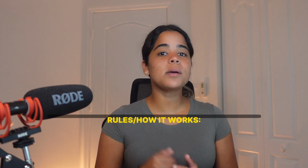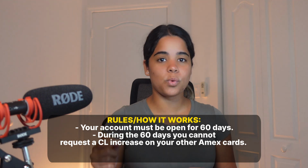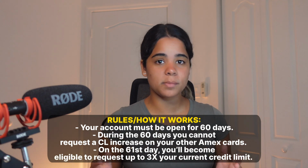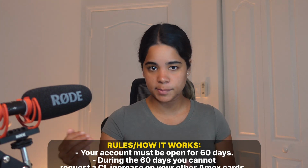So here's the rule to qualifying for a triple limit increase and how it works. First, your account must be open for 60 days, and during those 60 days, you cannot request any credit limit increases on any of your American Express cards. On the 61st day, you'll automatically be eligible to request up to 3 times your current credit limit. For example, if you have an Amex credit card with a $3,000 credit limit, 3 times that would be $9,000 and so on.